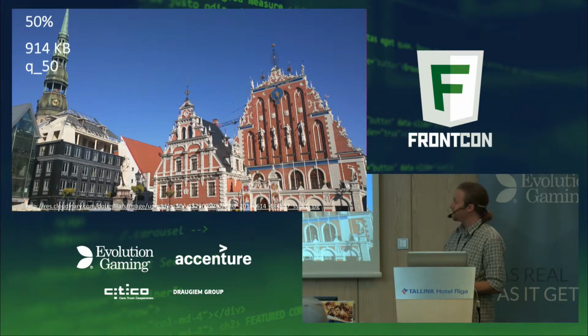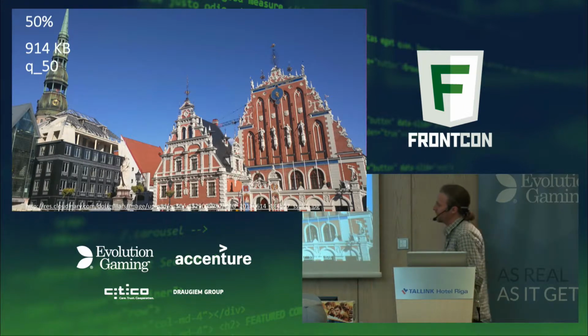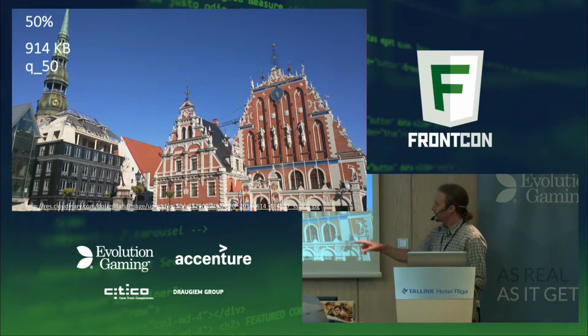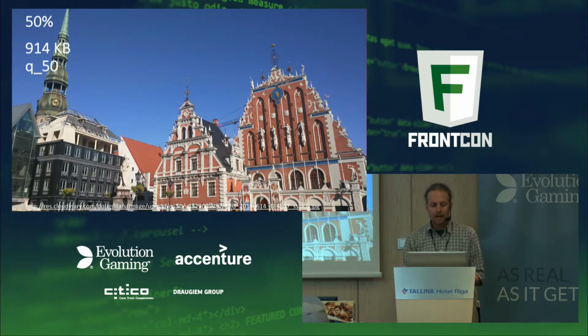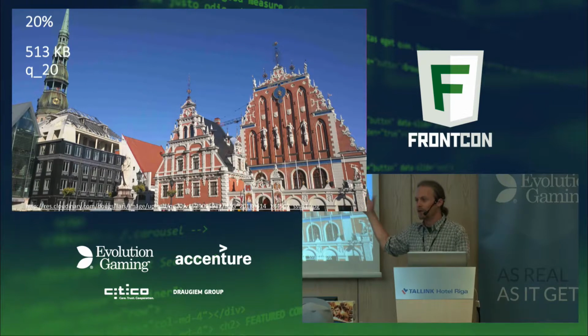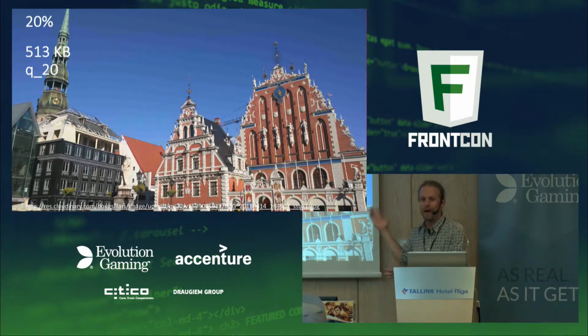I can save it at 50%, and the URLs are down here. It's kind of hidden in the buildings, but it's a very complicated image. We could get down to 900 at quality 50. Quality 20, I don't know if you can see it, but there's banding in the sky. Can you see the banding in the sky? It looks really bad. We wouldn't want to serve this 500K image because it looks bad.